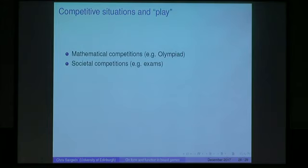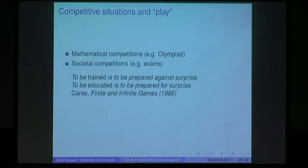And I have had arguments going back 400 years on whether we should allow students to use calculators, for example. To what extent do people have to do things themselves? All these things go on. And this quote from Cass, I think, for me, is really helpful. To be trained is to be prepared against surprise, and to be educated is to be prepared for surprise.